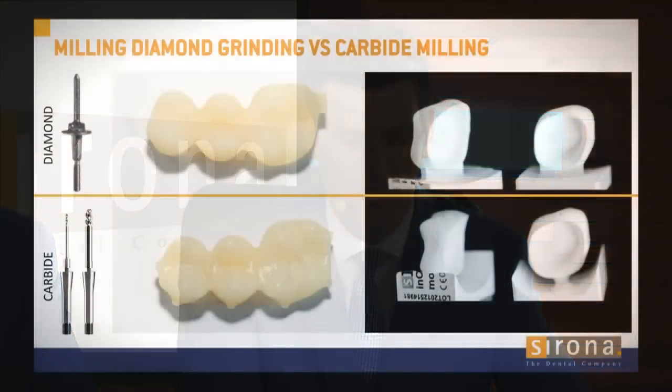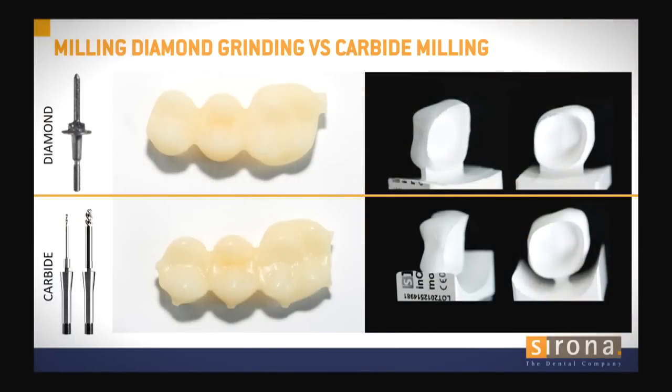Sure, and maybe we can bring an image up on the screen to illustrate a little bit about what we're talking about. Up above, you see what we've used in the past, which is diamond instruments, which is actually the perfect instrument for grinding away glass ceramics.